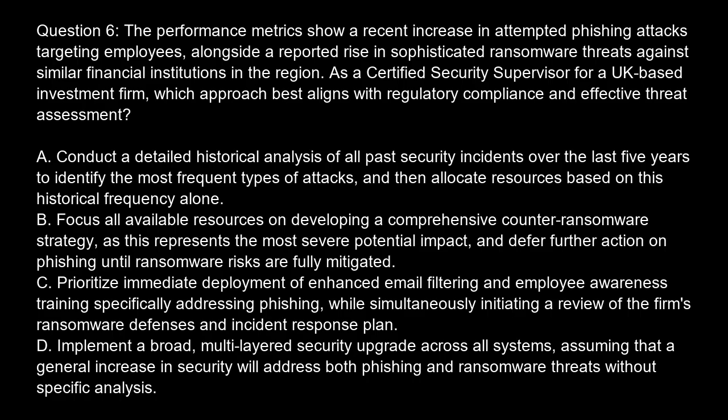assessment? Option A. Conduct a detailed historical analysis of all past security incidents over the last 5 years to identify the most frequent types of attacks, and then allocate resources based on this historical frequency alone. Option B. Focus all available resources on developing a comprehensive counter-ransomware strategy, as this represents the most severe potential impact, and defer further action on phishing until ransomware risks are fully mitigated.